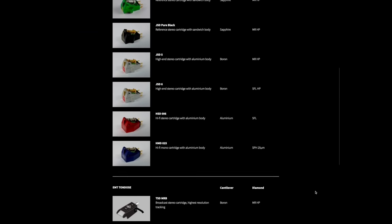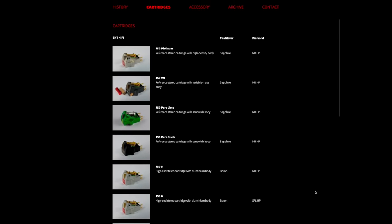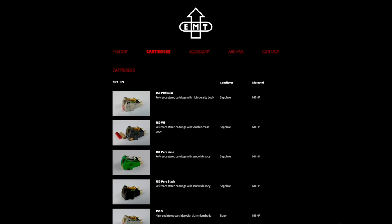Plus, EMT has now resurged from its ashes, and it's producing a whole line of amazing cartridges, some of which are Stereophile Class A, plus other accessories and machinery, always in the pro environment, even though the cartridges can be purchased by anyone and used in any type of turntable, not only EMT. So, also SME, Ortofon, things like that, types of tone arms.